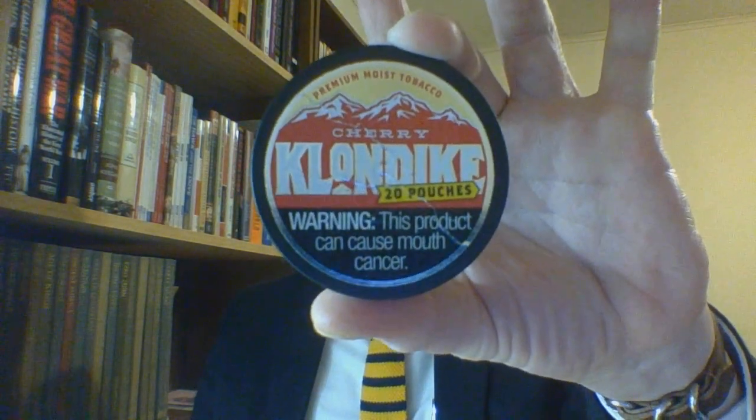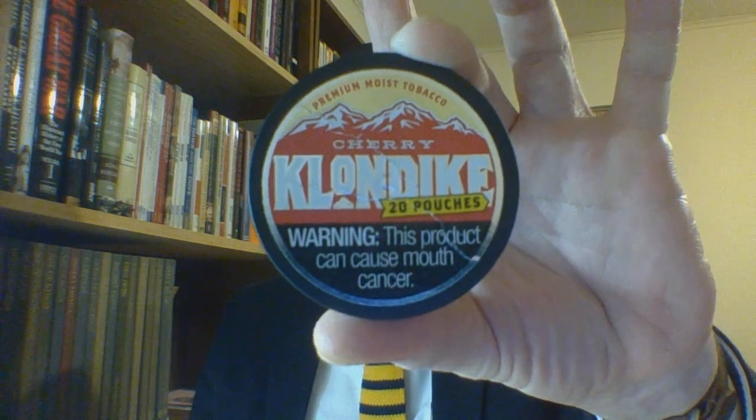Nicotine-wise, I might as well roll up a piece of paper towel and shove that in my cheek. I don't know. How many more of these do I have? Oh, 5. Great. Anyway, so, yeah, there are aspects of this that could have been much, much worse. But there's no alcohol background shadiness going on, and I didn't have to deal with the cut. So that's good, but that's basically where good things end with this. So this has been the review of Klondike cherry pouches.